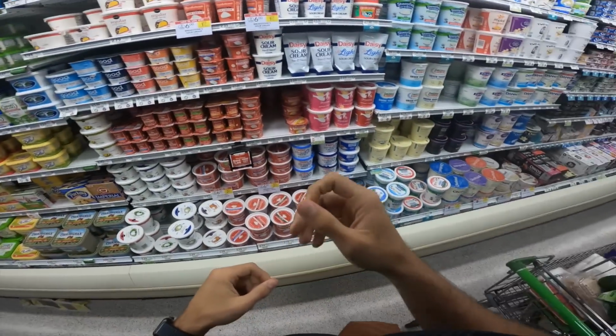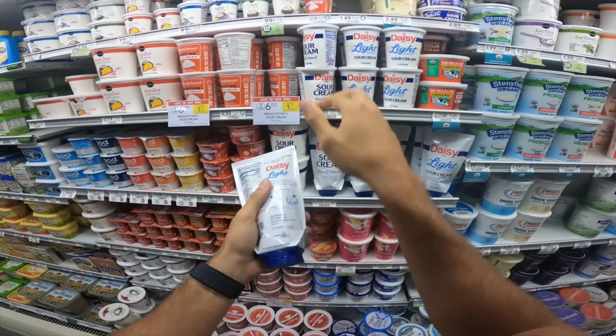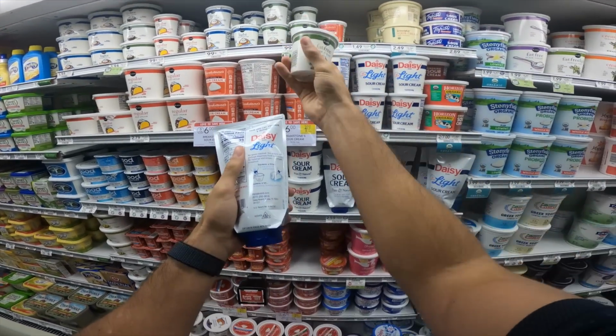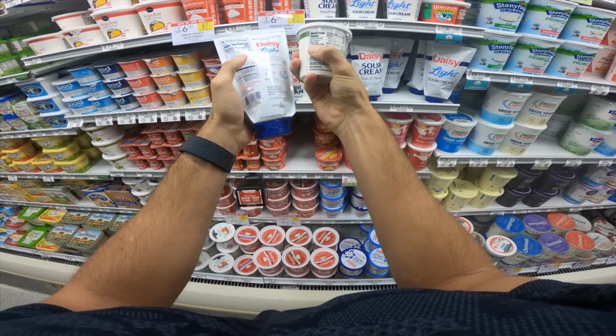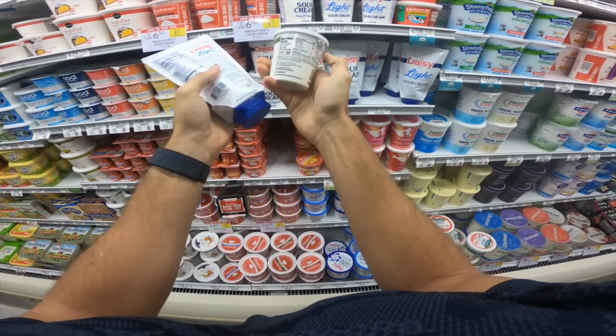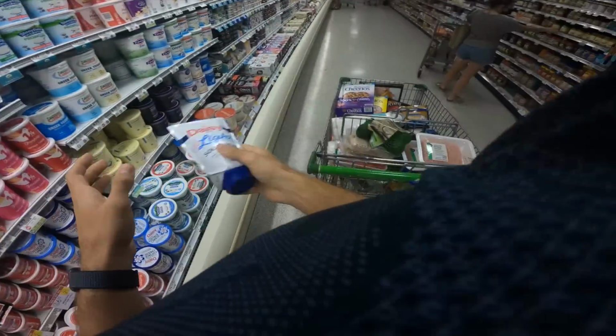All right, now here is one place where I would say don't get the fat-free version. I think light sour cream has a much better consistency. And when I'm looking at this here, it's 35 calories for 2 tablespoons of the light or 25 calories for 1 3/4 tablespoon of the fat-free.